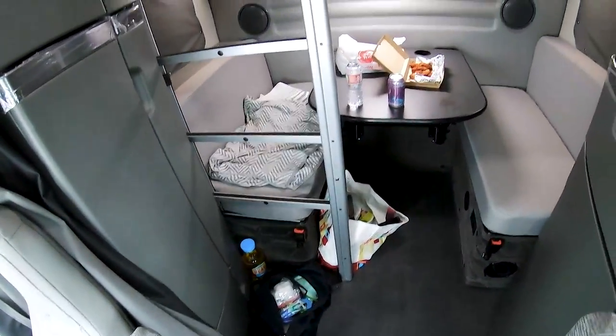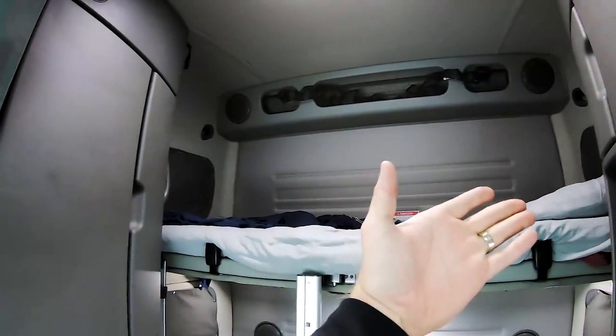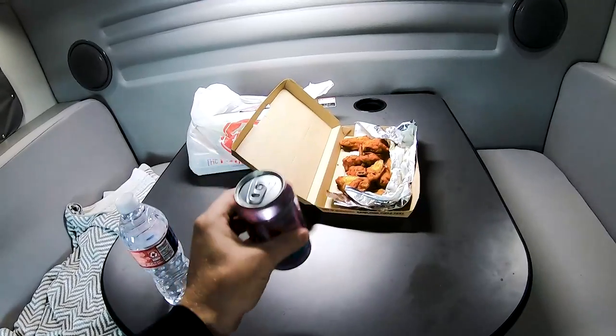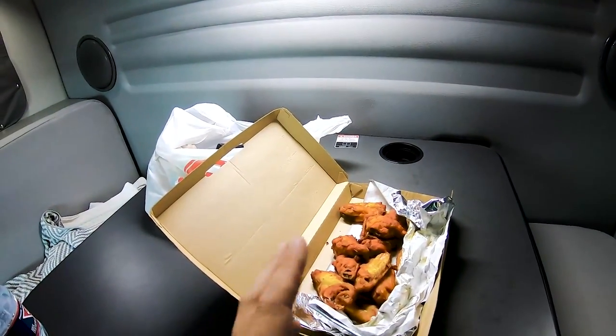This is my little setup. You guys seen it from my truck review. This is how I have everything set up. I eat right here, climb up the ladder, sleep up there, you know, exercise. And I know you guys are gonna be happy, but I actually went back to the keto diet, sort of. Like, it's gonna be called a rusty keto diet. It's slightly rusty. I'm gonna slightly cheat a little bit.